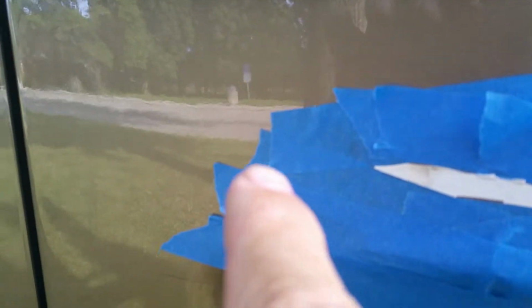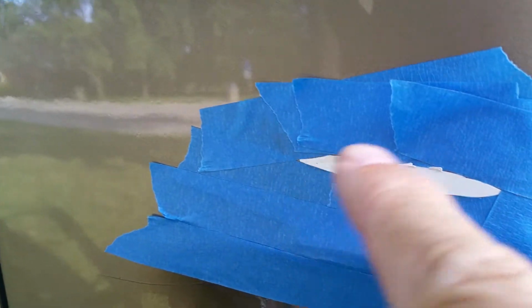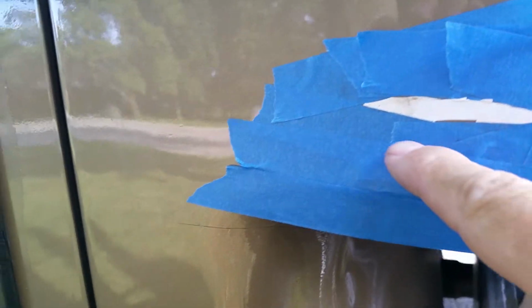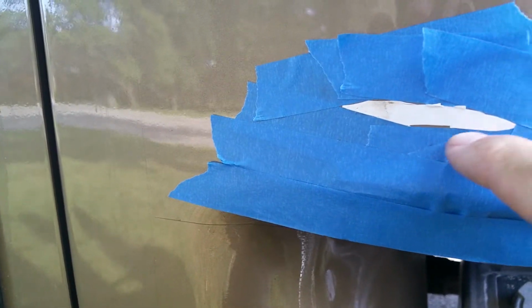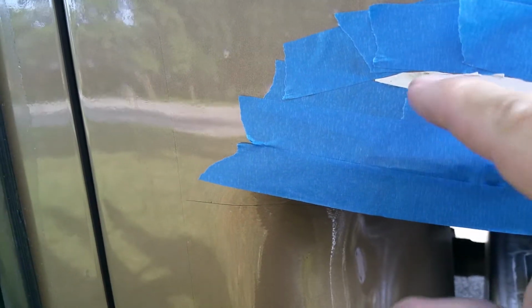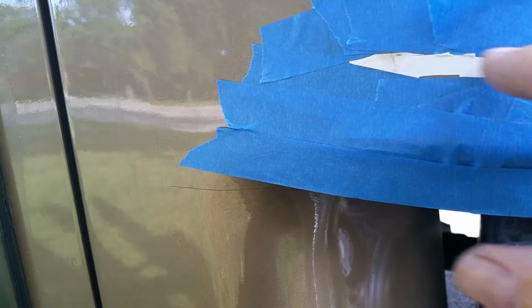All right, then you're gonna use masking tape, and you can see I left this not stuck down. So you can see there's several pieces of tape here to get that exact shape of the scratch. You don't want to paint the rest of the coach. So you're going to tape this right on the edge of that scratch all the way around. This is still a gouge, the paint's missing.